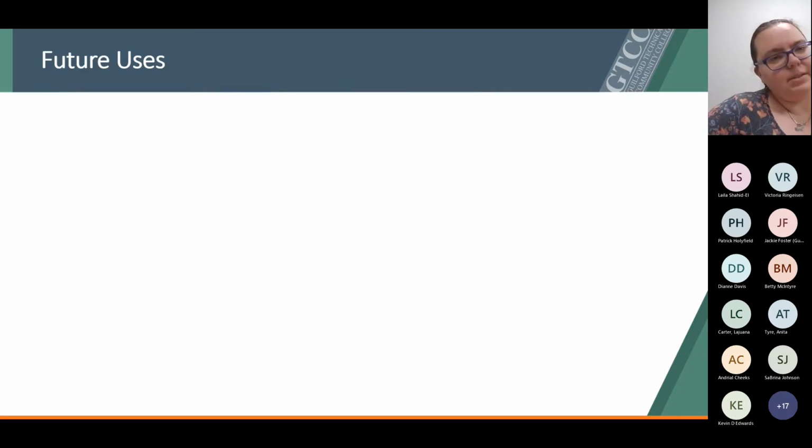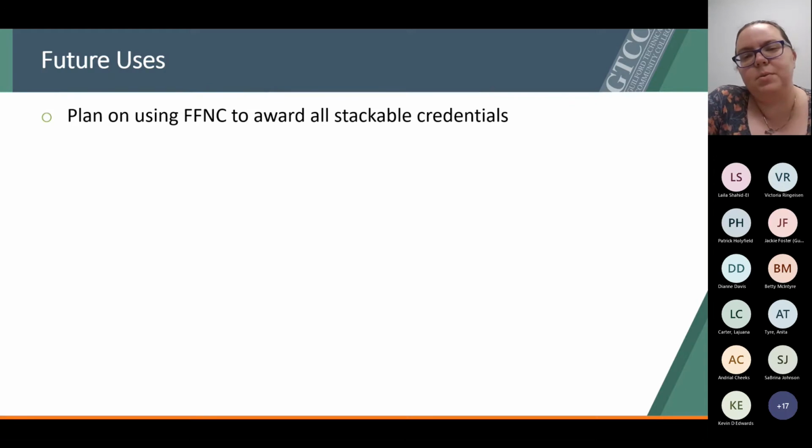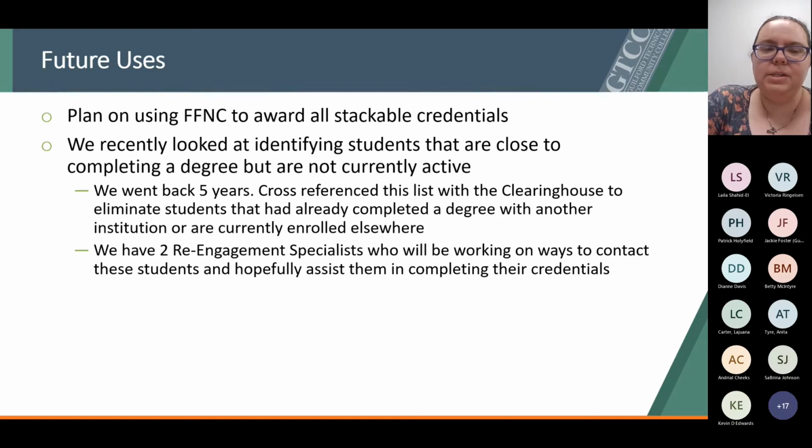And then our future uses, we plan on using Finish First to award all stackable credentials. So we're reducing the number of programs that a student has on their account, not adding all of the certificates and diplomas ahead of time and letting Finish First catch them as students complete those. And then we recently looked at identifying students that are close to completing a degree but are not currently active. To do that, we had our IT staff modify the transcript report that we pull. So we went back for 5 years, and any students that were active at any point within 5 years but were not currently active this semester.